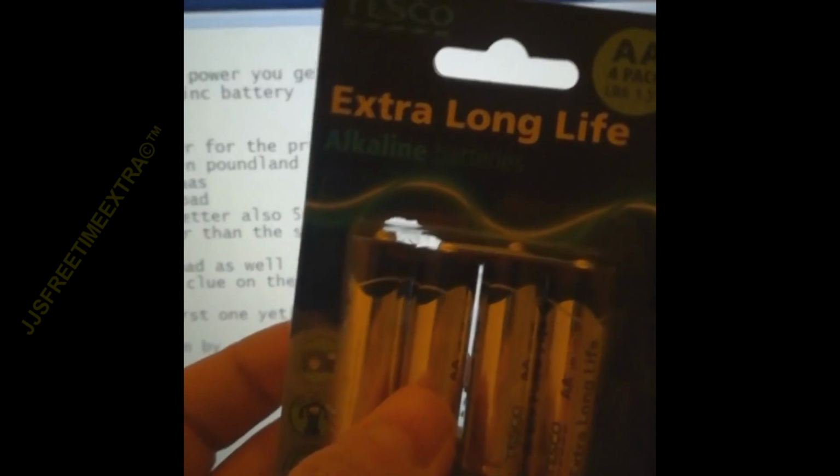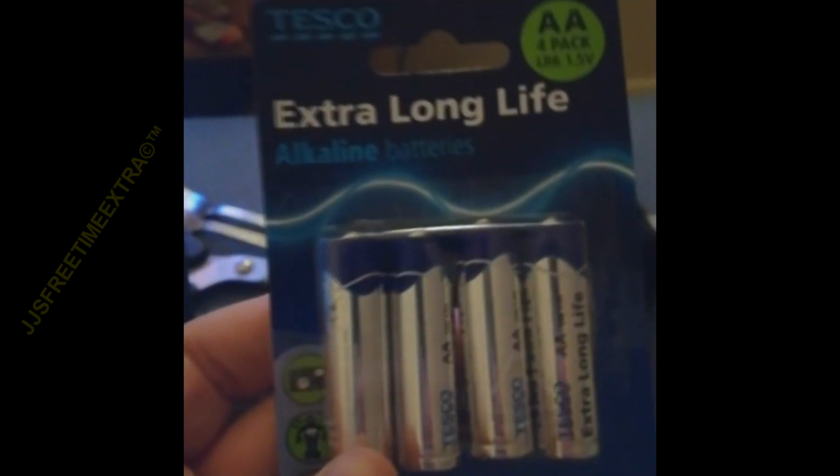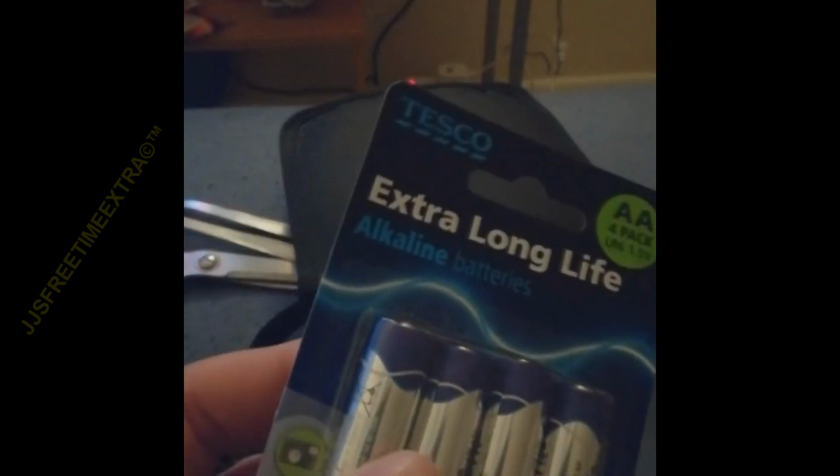Anyway, I'm going to bed now and then do the next test. Also for the price, I don't think I will buy them again because they don't look very pretty and they don't have much energy, as they state on the box. Anyway, as I said, going to bed.